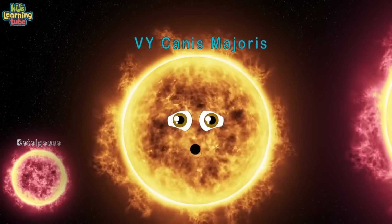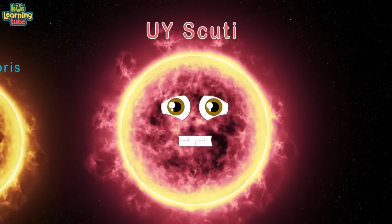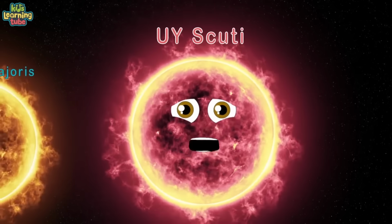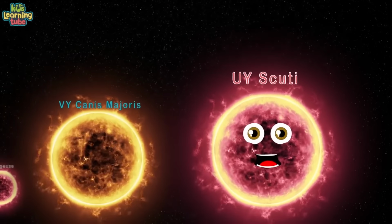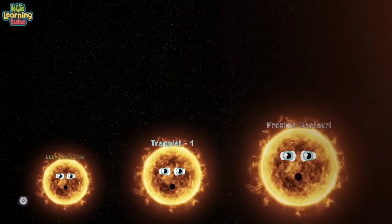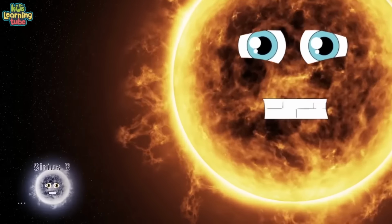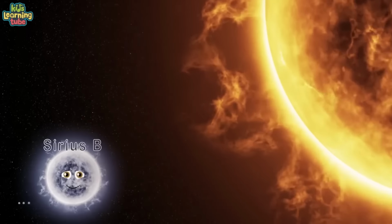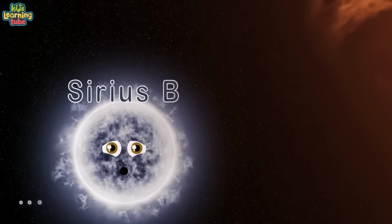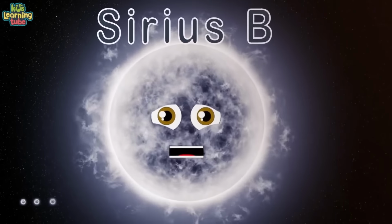VY Canis Majoris, a red hypergiant star with mass. I'm UY Scuti, the biggest red supergiant this far. Join us to sing the chorus, now get your head out of the stars. We're all stars compared to each other by size. You can see a lot of us when you look into the night sky. We're all stars, our colors vary, you know. We're made mostly of hydrogen and helium, here we go.